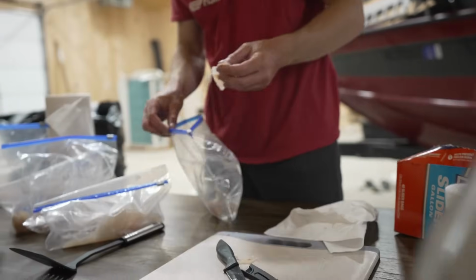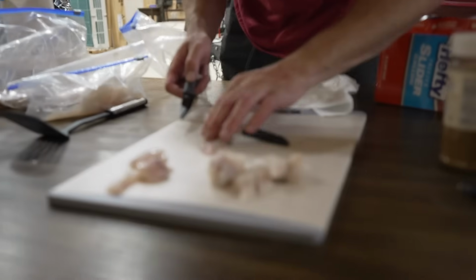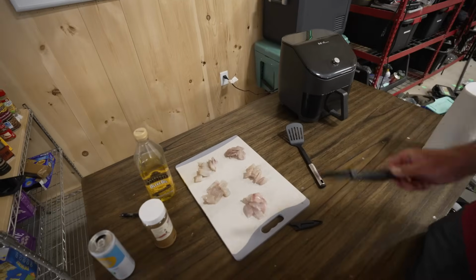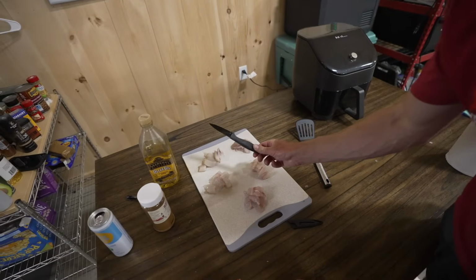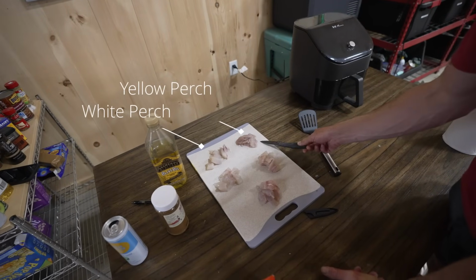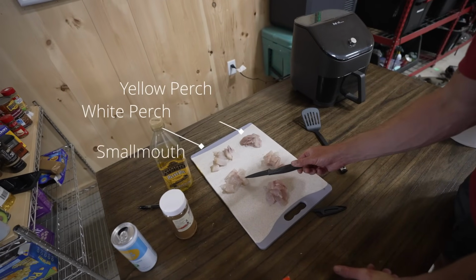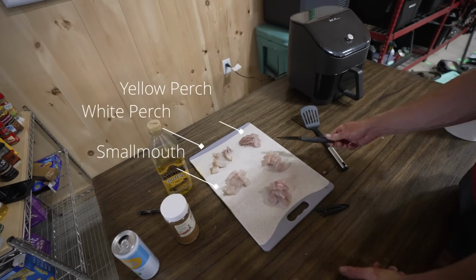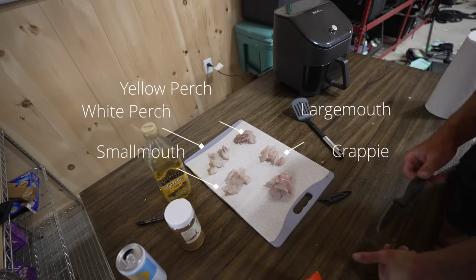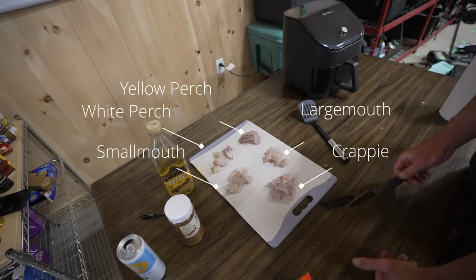While we missed out on our opportunity to catch an invasive pike, we do have 5 different fish here, 3 of which being non-natives. Start off with, we've got a native, that being white perch. Another native, yellow perch. This one right here is going to be our smallmouth bass, largemouth bass, and lastly, the poster child of today, black crappie.